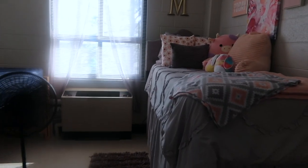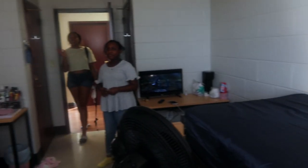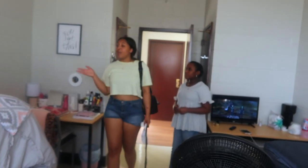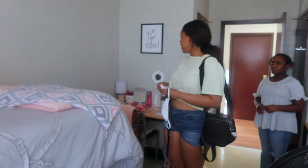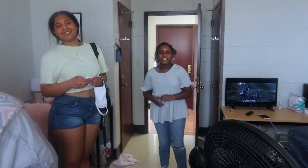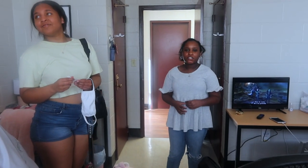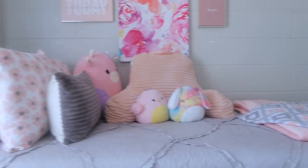This is a room in Thick Pen. Beautiful. She doesn't have a roommate, but if you have rooms like this, you can put both of the beds together. What's your name? You gotta introduce yourself for the camera. Hi, my name is Matrisa Billingsley. I'm a freshman majoring in communicative sciences and disorders. Her room is so pretty. This is in Thick Pen Hall.